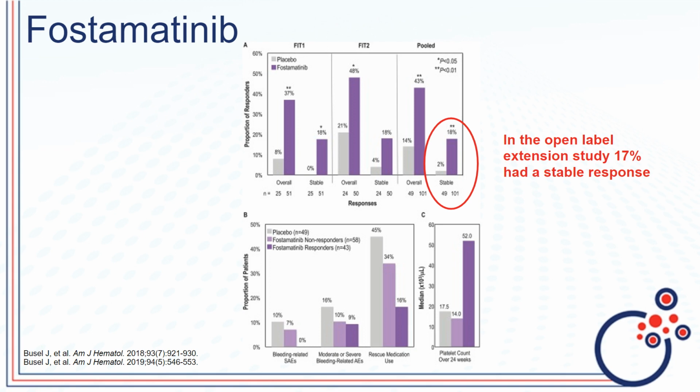But what I would like to note is that only 18% of patients really did achieve a stable response. So I think there's still a little bit to learn about, one, the tolerability of this drug in patients, and then also the stable response over time. In the open label extension study, 17% of the patients demonstrated a stable response.